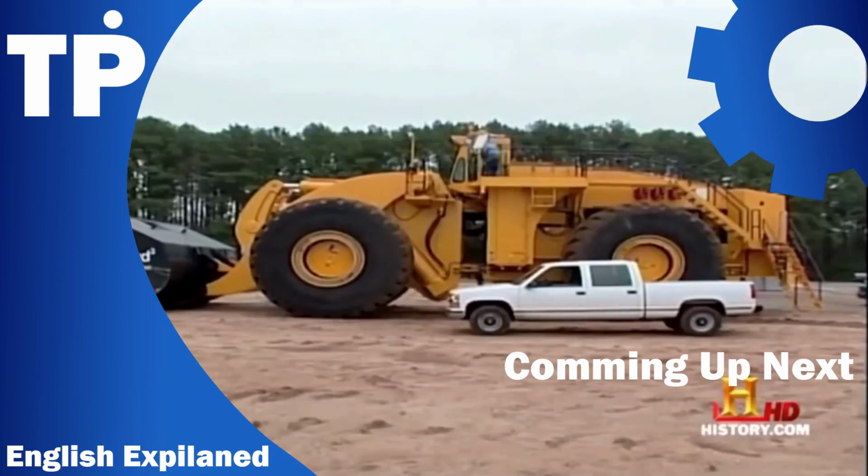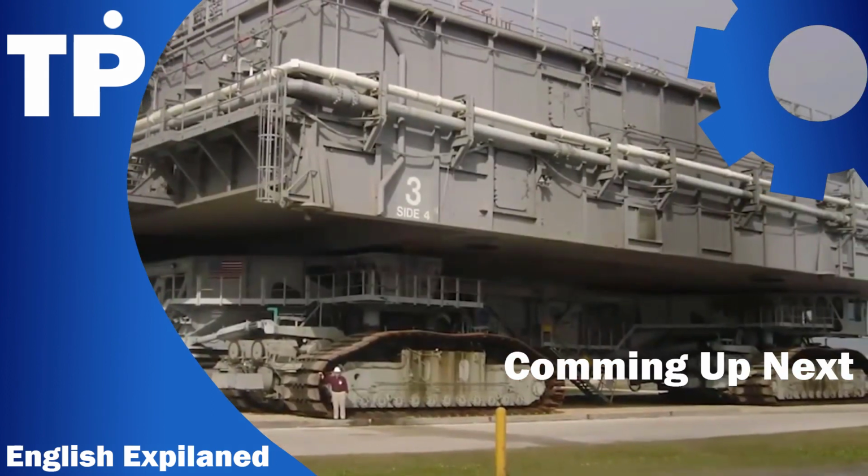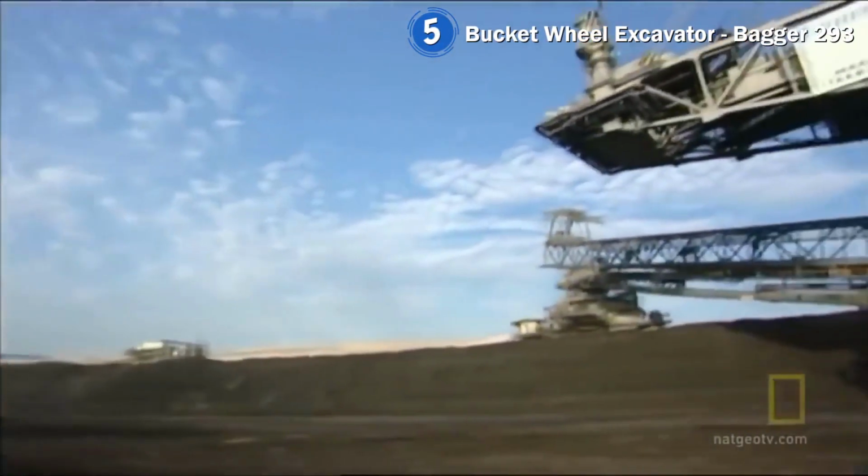Today I'm going to show you 10 mega machines that are on another level, and I am sure some of them will get your mind blown. So let's get started. The Bagger 293.